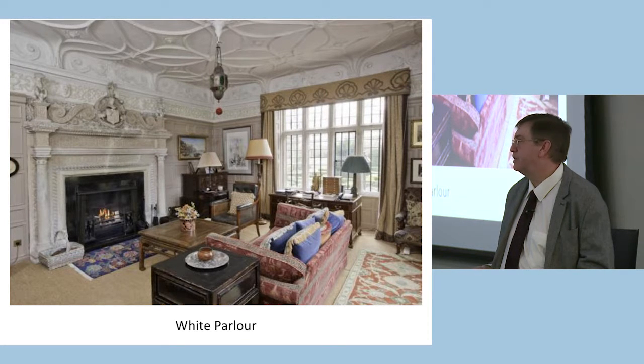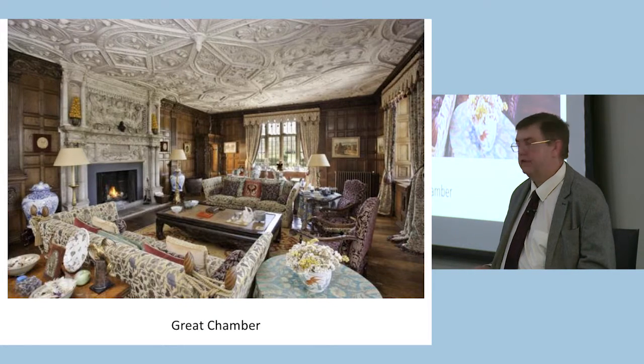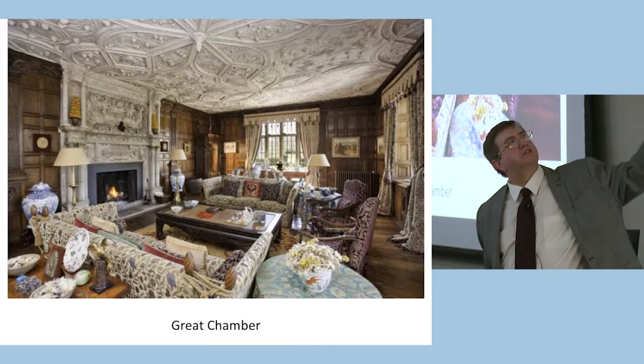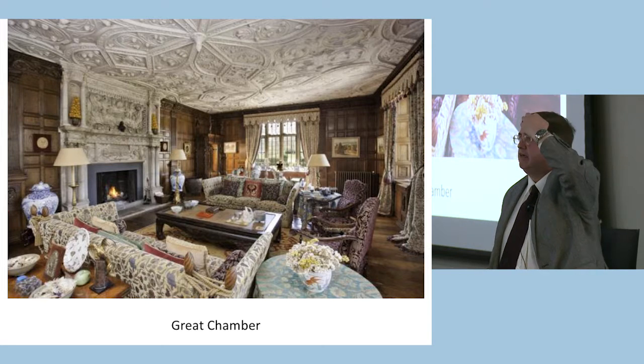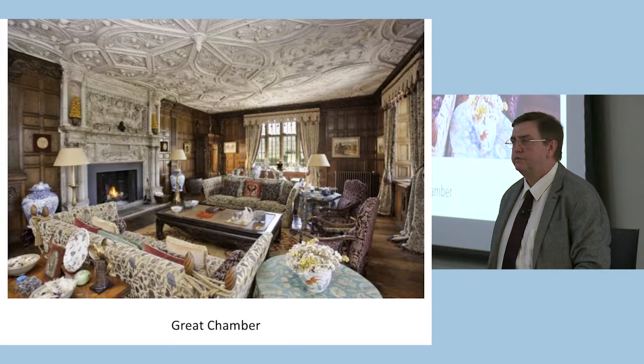This is the sort of small parlour at the south-east corner of the house. This is the first floor room. This is the higher status room, and there's good evidence that this chimney piece actually is extremely similar to one at Montacute House in South Somerset, and was probably by the same stonemason who had also designed Longleat.